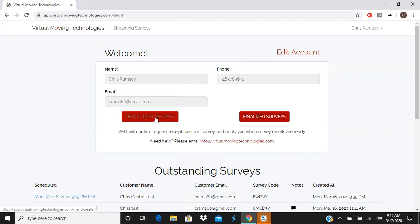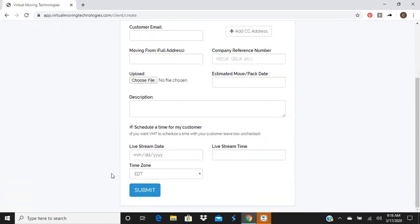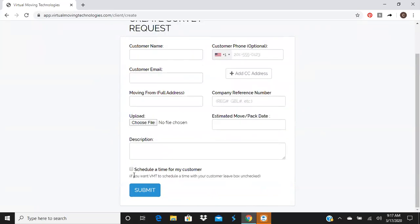So when you go on this end, VMT full service, you're going to create a new survey request. All you have to do is fill out the customer information. It's the same old stuff here: name, email, phone number. The only hiccup you may have here is this bottom part. If you want to schedule it with your customer for a time for us to do it, you just check this box and enter that time. If you want us to schedule it with your customer for you, just leave that box unchecked.